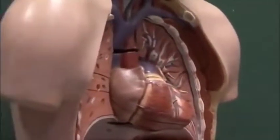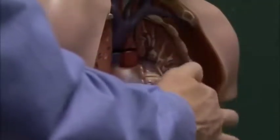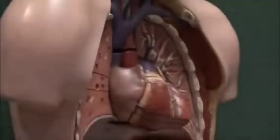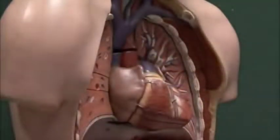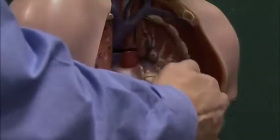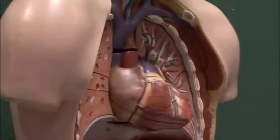In health, we notice that there's no gap between the surface of the lung, which would have the visceral pleural membrane attached to it, and the inside of the thoracic cavity with the parietal pleural membrane attached to it. That's because the visceral pleural membrane is completely sucked up to the parietal pleural membrane. There is only a potential space between the visceral and parietal membranes in health.